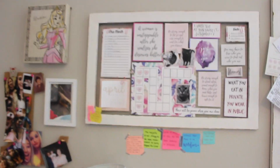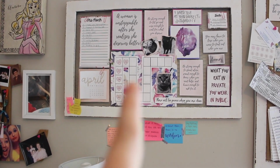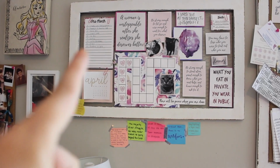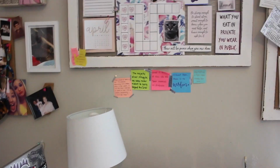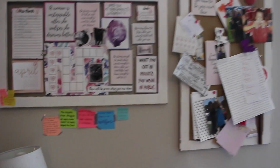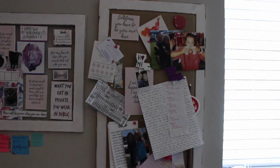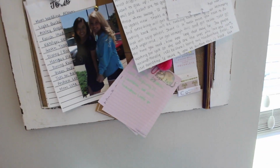Here is my inspiration board. So I have a bunch of quotes. I have a tracker right there. I need to change that to May, but I just update this. The goal is every month. And then I have a few inspirational sticky notes down here. I have another cork board that just has a bunch of random things, a few pictures, my sweetheart pin, a letter, some notes, and then this is my desk. It is a mess. I told you I didn't clean up.